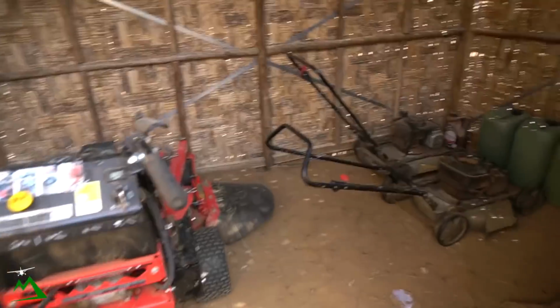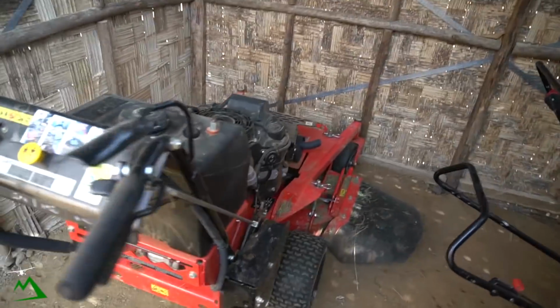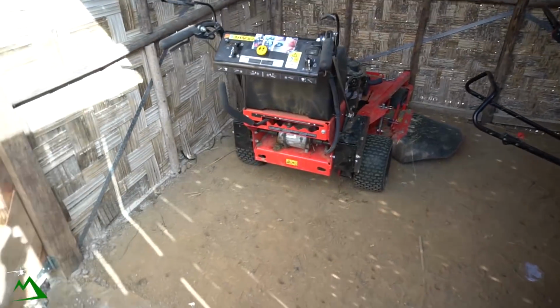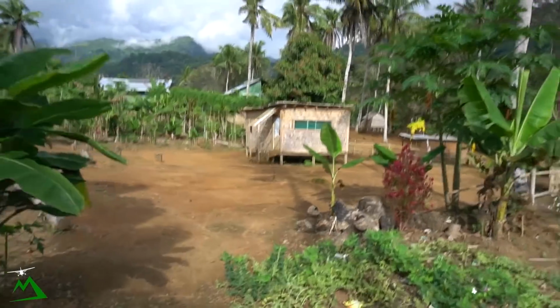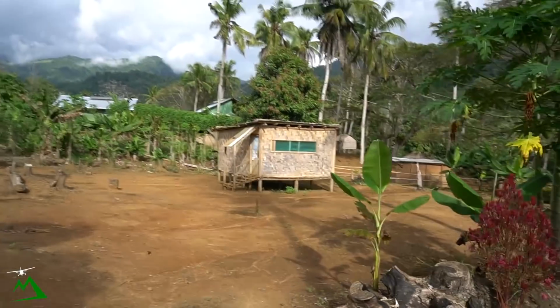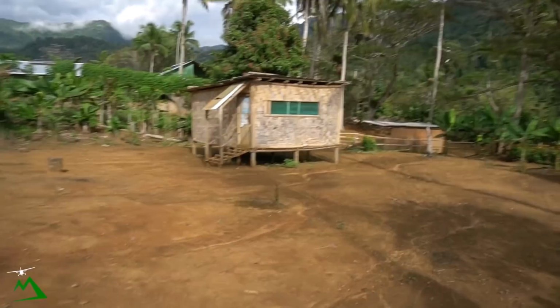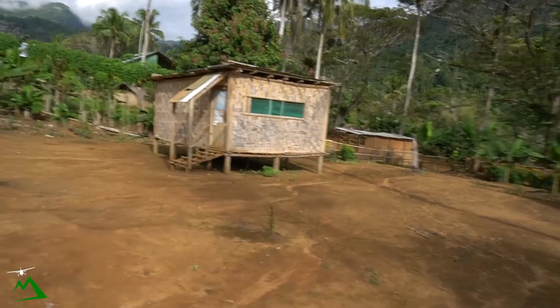Awesome. So yeah, they have a couple push mowers, and then also this one here that a lot of you guys helped donate to get over here, and we're super thankful for that. All right, guys, this little building here is the medical clinic, and I'll throw the drone up in a second just to show you guys the solar panel on top.